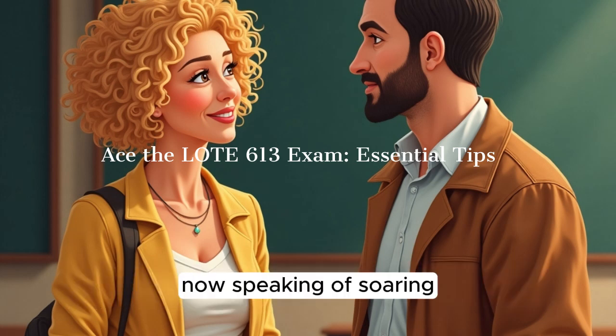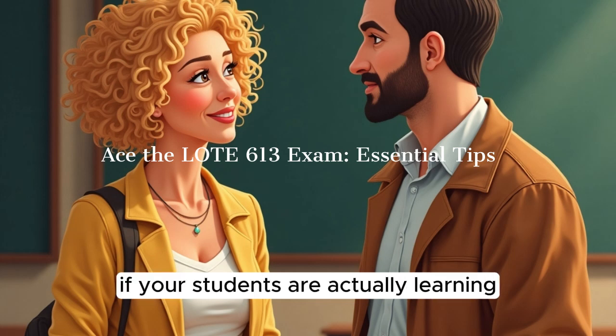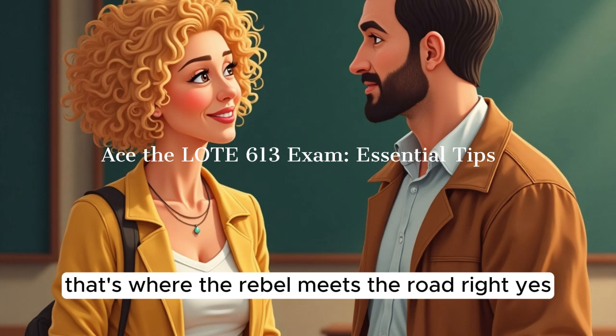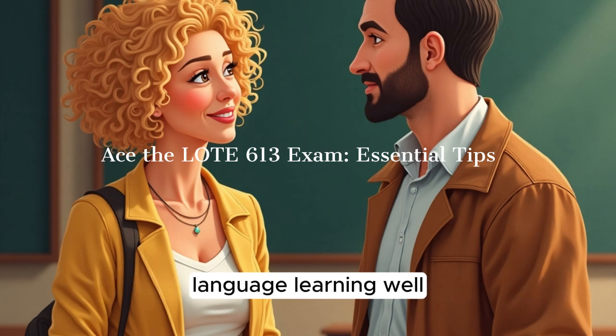Now, speaking of soaring, let's talk about assessment. How will you know if your students are actually learning what you're teaching? Assessment. That's where the rubber meets the road, right? Yes. What are some effective ways to really assess language learning?